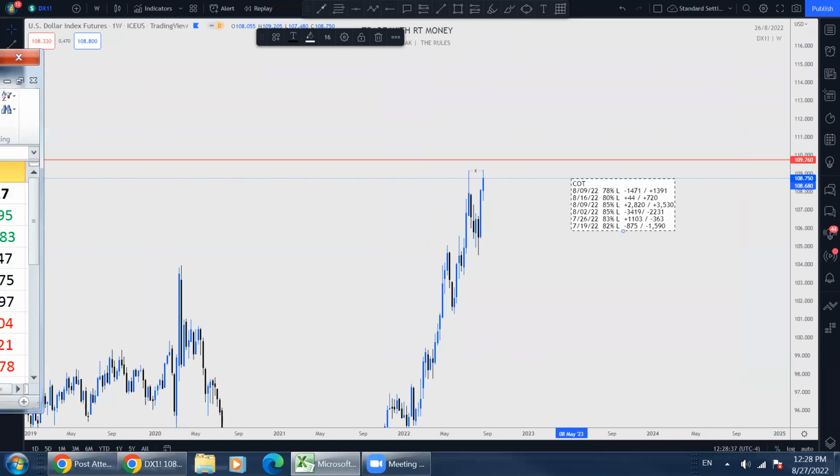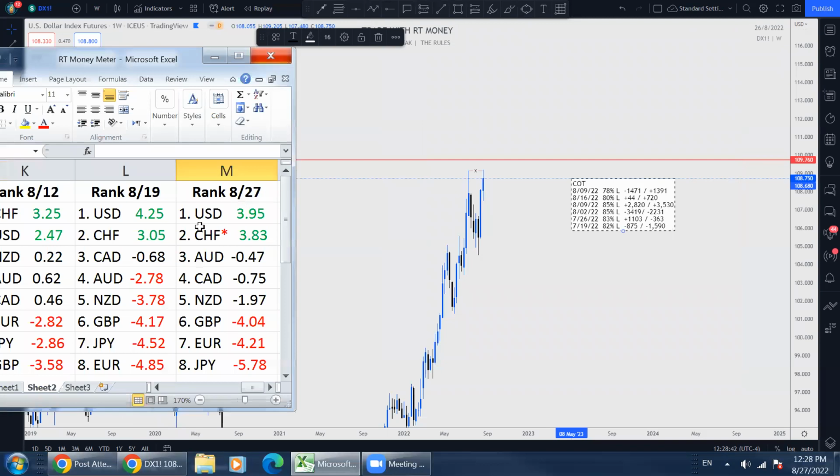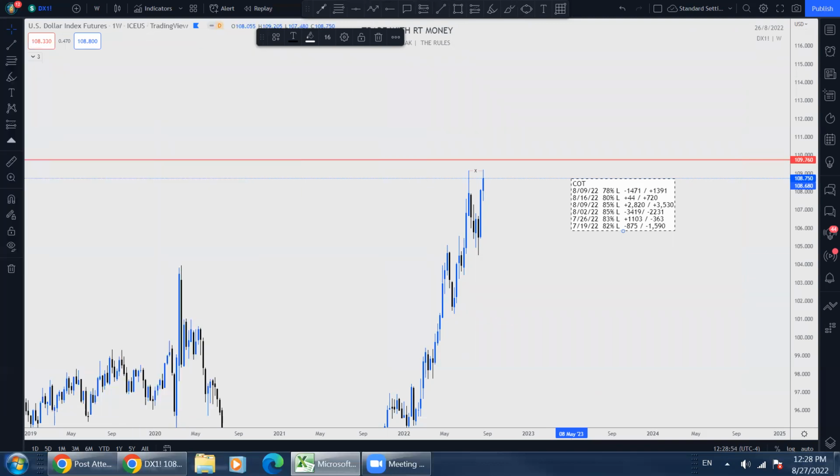Let's start with the Dixie. We'll start in the order in which I have them ranked, from 1 to 8: US dollar first, Swiss next, Aussie, CAD, New Zealand dollar, pound, euro, yen. Okay, let's go. Starting off with the euro.